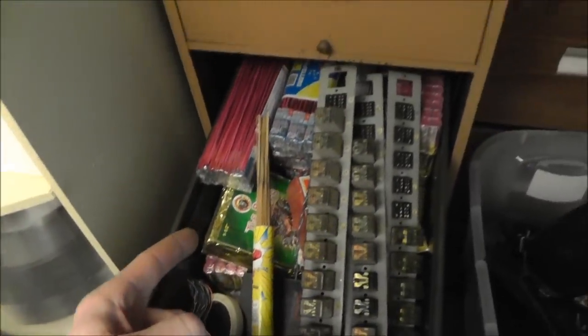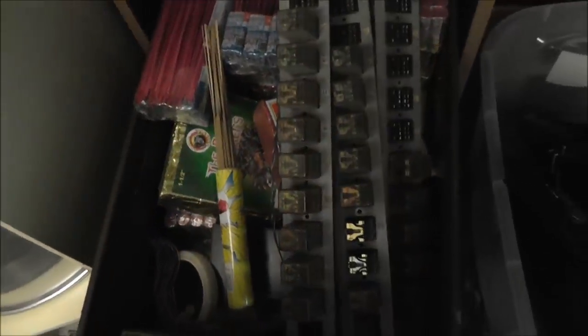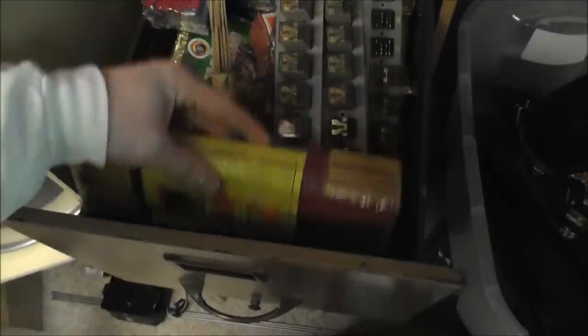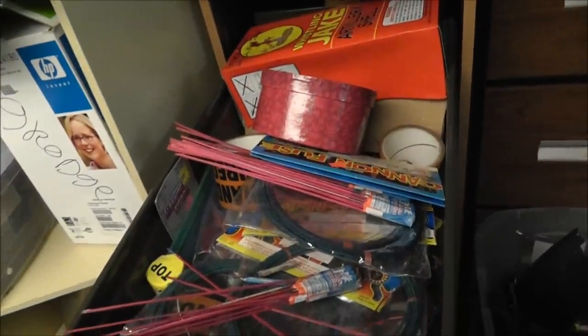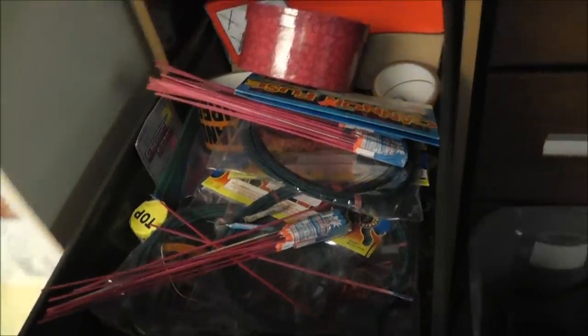These are old. I do have a bunch of fireworks here that I've been collecting. I've had these for a very long time. And as long as I keep them dry, they'll last. Oh yeah. Black Cats. The originals. $5.99. Probably got them on sale. More fireworks. I actually used to have, if you've never seen my fireworks display, it's pretty cool. I posted them online.